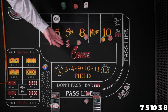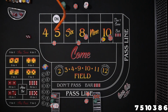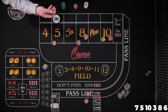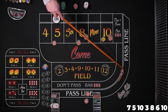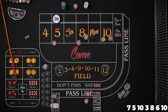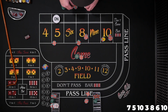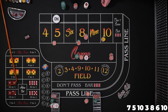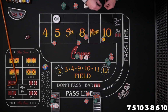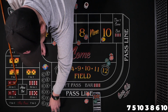All right, here we go. 6 the hard way, 6 hard. 10 the hard way, there we go. Okay, the dice fixed itself. It was a 10. So again, our place better is going to get paid 58. Our come bet player is going to come down. Odds will pay 40, flat will pay 10, so he'll get paid 50. Both players can rack it up.